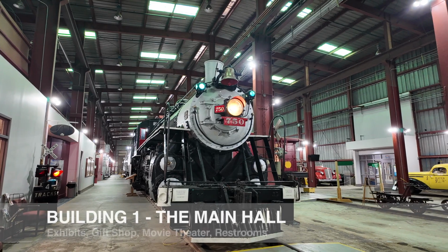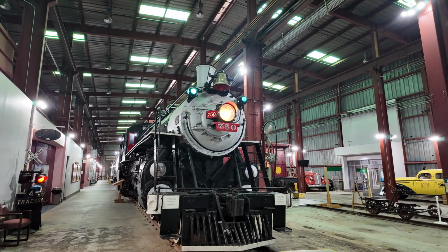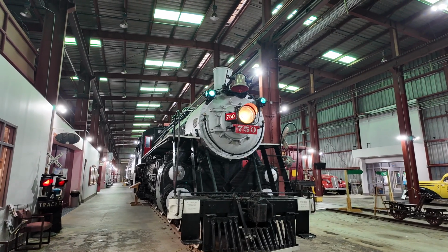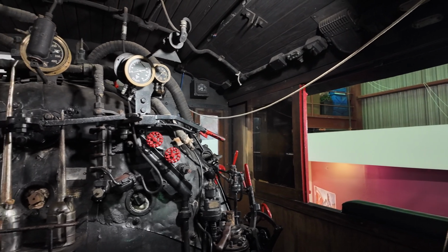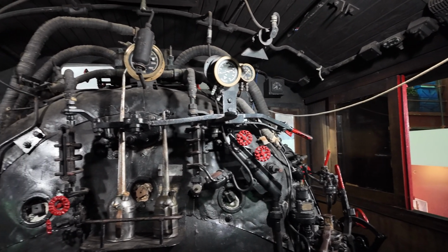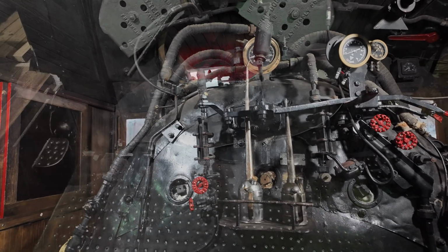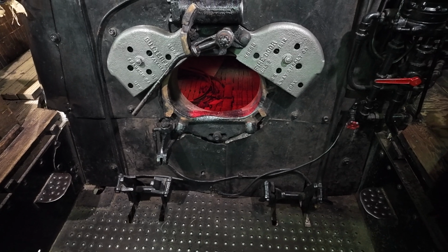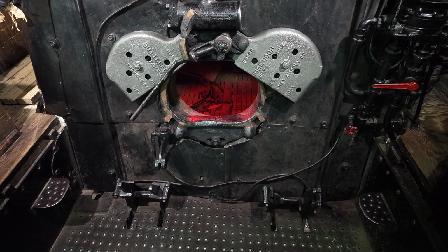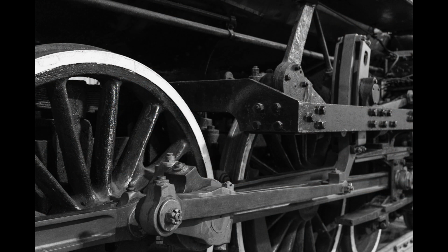Well, here we are in the main exhibit hall of the Southeast Railway Museum. This is old locomotive 750. And here we are in the cab of old 750. You can see the controls. There's the firebox where the coal was shoveled in and the fire was made to heat the water and make the steam. This old engine provides a lot of neat opportunities for photography.